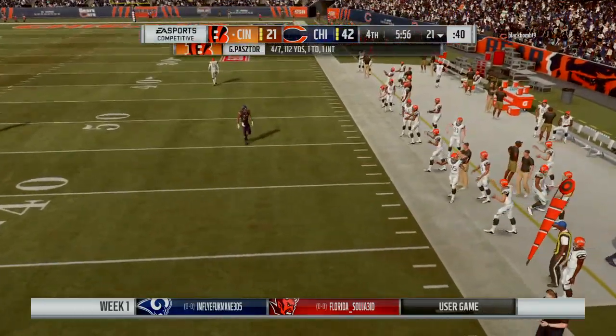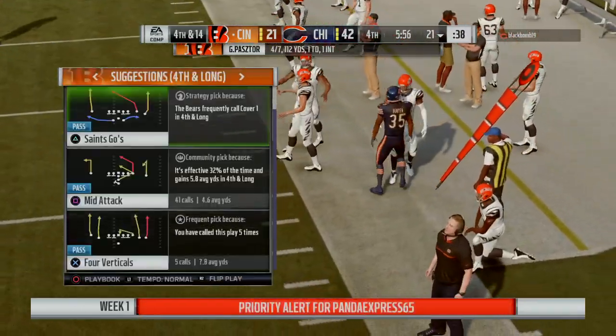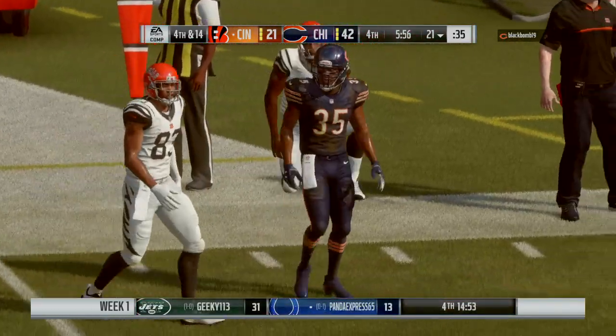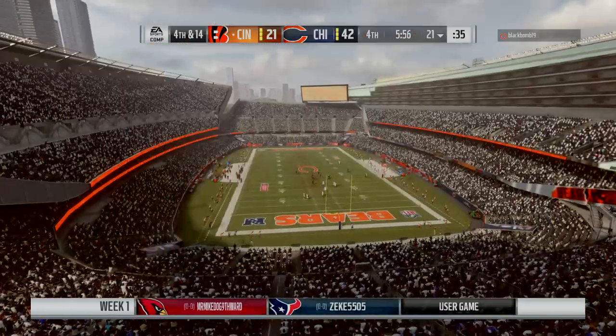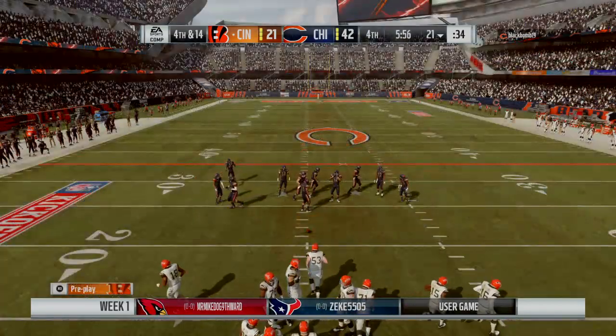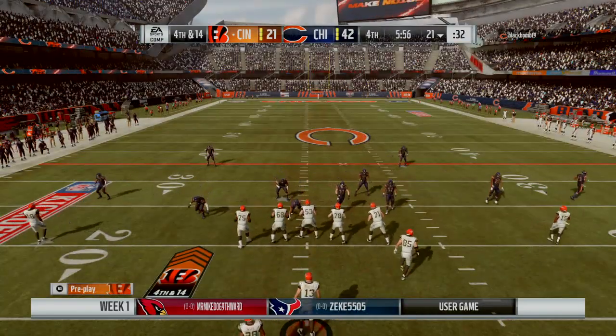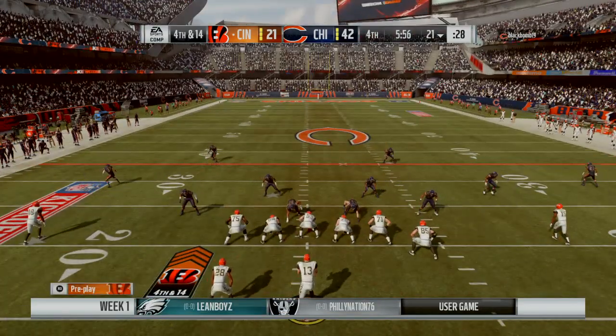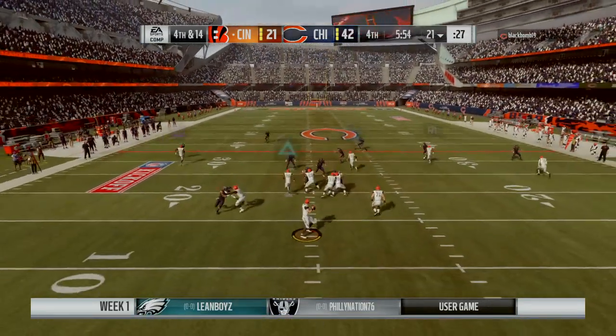And that is incomplete. Certainly looked like they were getting ready to convert there on 3rd down, but what an effort to get his hand on that one and knock it away. That brings up a 4th down decision, a critical one here if they're going to have any shot at this thing. Got to try it here.